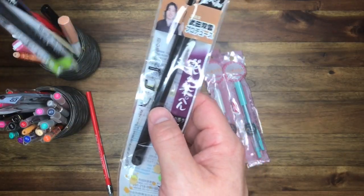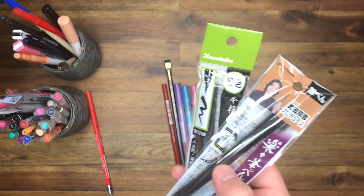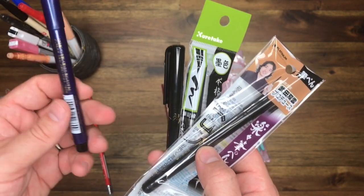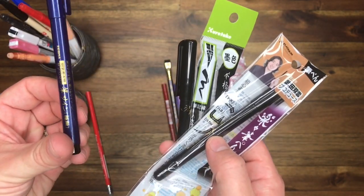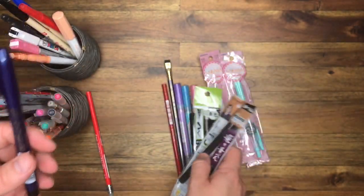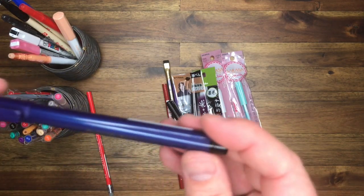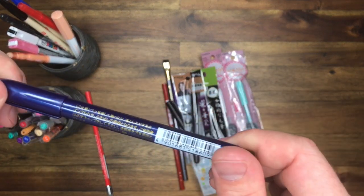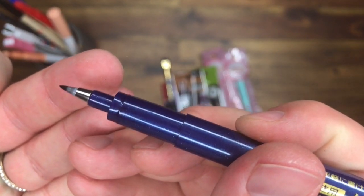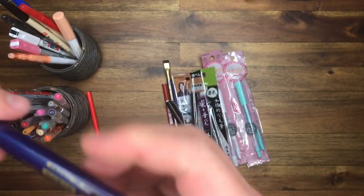I got a lot of different brush pens that I wanted to test out. Some of them I've already tested out and used. I really do like this sign pen. I like the Zebra sign pen so much. So I did go out and get a bunch of these for the bags as well. They're not all this exact type, but they're all sign pens. So they're all really little, hard little brush pens.